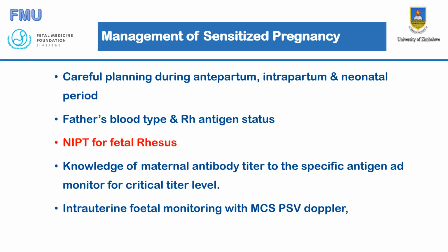But in our modern era, it's always good to do the NIPT for fetal Rhesus, so that we know the actual blood group of the baby. If the baby is Rhesus negative, then that's the end of the story. Even if the woman has got antibodies, the baby will not be attacked because there is no antigen on the baby's cells. But if the baby is Rhesus positive, the story continues. Now we need to know the antibody titer, so that we can monitor for the critical level. What is the antibody titer? We are looking at the concentration of the antibodies within the mother's bloodstream. The higher the concentration of the antibodies, the higher the chances of isoimmunization on the part of the baby.